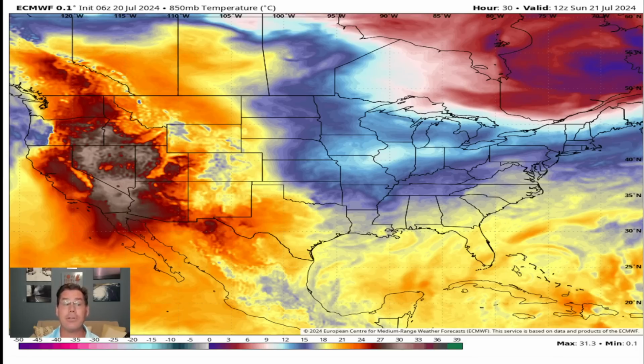And even in the afternoon, a lot of these areas don't even heat back up into the 80s. So a good part of the Great Lakes and much of the Ohio Valley is experiencing those 80-degree temperatures for highs.